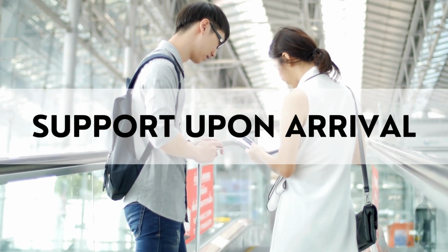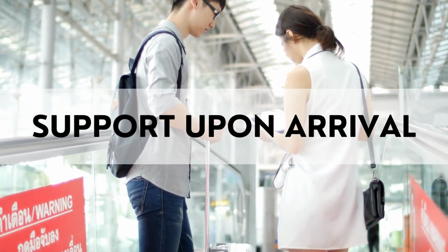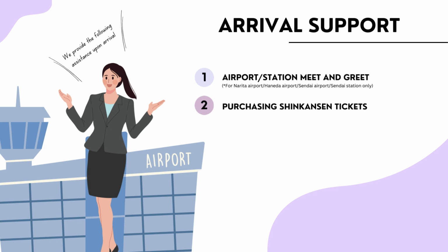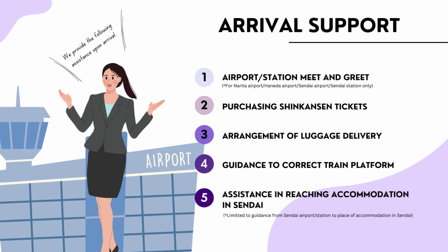The International Support Center (ISC) offers arrival support at Haneda, Narita, and Sendai airports, as well as Sendai Station. Our dedicated support team is ready to assist you in various ways, whether meeting you at the airport or station, helping with tasks like purchasing a Shinkansen ticket, arranging the shipment of your luggage to your accommodation, guiding you to the correct train platform, or leading you to your accommodation in Sendai. If you need our assistance with any of these, please do not hesitate to reach out to us and we will be happy to help.